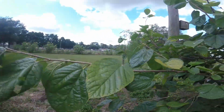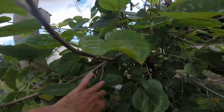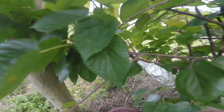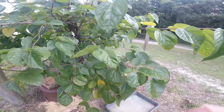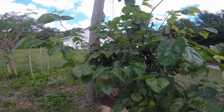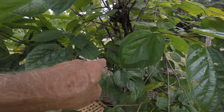you don't wait that long. We've done 2 of them. And what I'll do is bring you guys back in 5 or 6 weeks. And we're going to take that foil off and see if we've made roots. If we've made roots, I'm going to sever that tree limb right down there, and we're going to plant that thing.